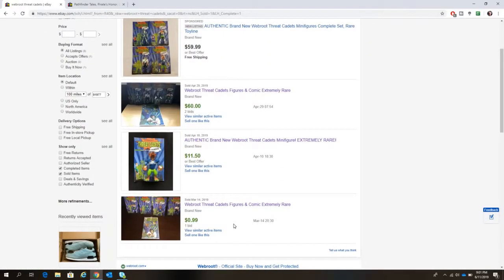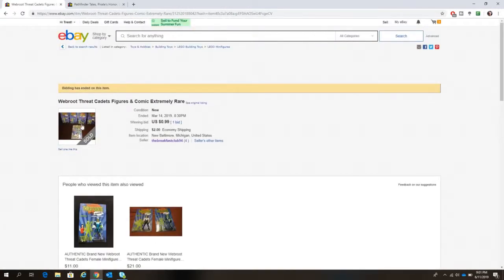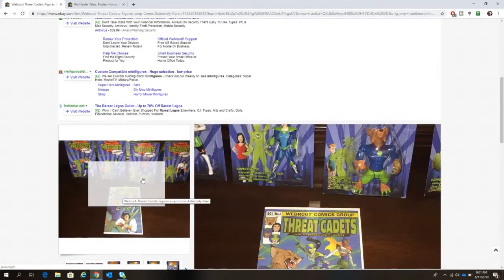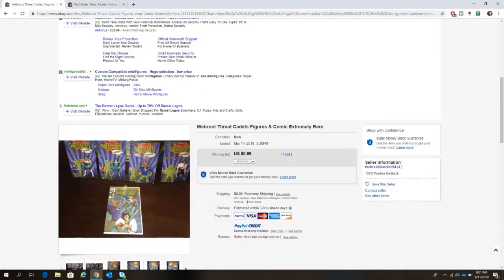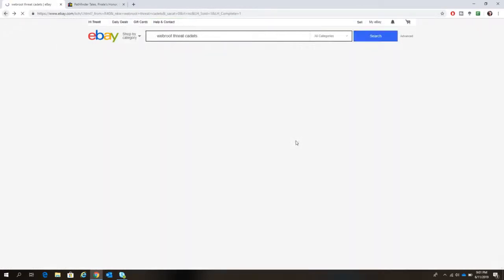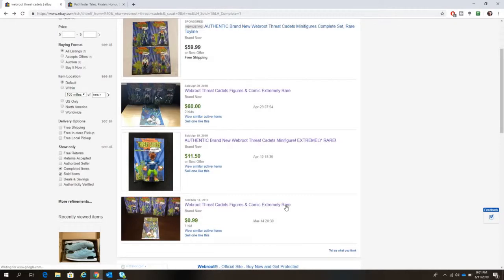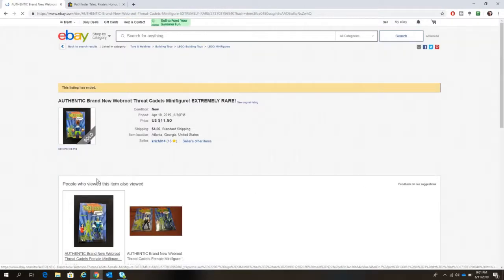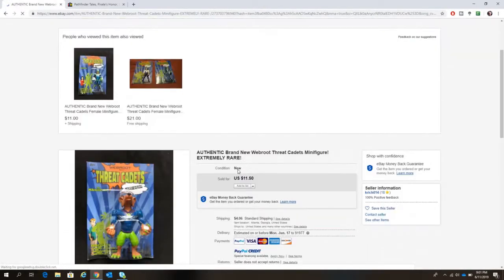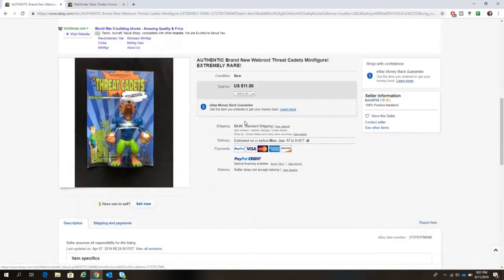It's kind of annoying. This one was kind of weird because I guess they put it on auction. That was probably a mistake, but it's a complete set that also includes a comic book. It would be kind of discouraging that somebody bought that for $3, including shipping. I wouldn't try that again if I were them. But here someone bought the individual werewolf one for $11.50 plus $4 to ship. That's not bad. I'd take that all day long.